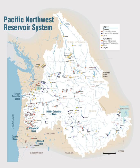Topic: Spillimacheen River dams. Note: dams are listed in order from headwater, Canadian Rockies, to mouth, Columbia River, BC.